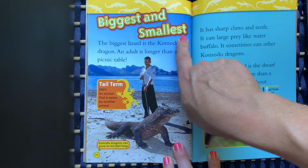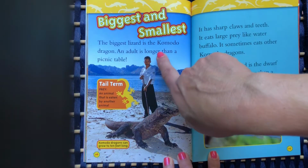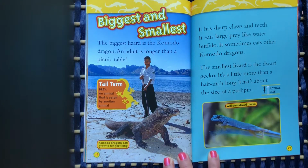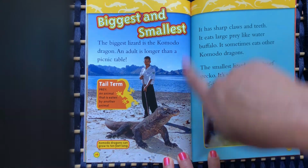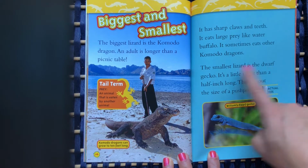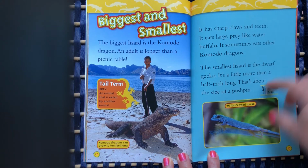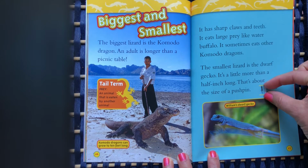Biggest and smallest. The biggest lizard is the Komodo dragon. An adult is longer than a picnic table. It has sharp claws and teeth. It eats large prey like water buffalo. It sometimes eats other Komodo dragons. But the smallest lizard is the dwarf gecko. It's a little more than a half inch long. That's about the size of a push pin. This right here shows you the actual size. Very tiny.